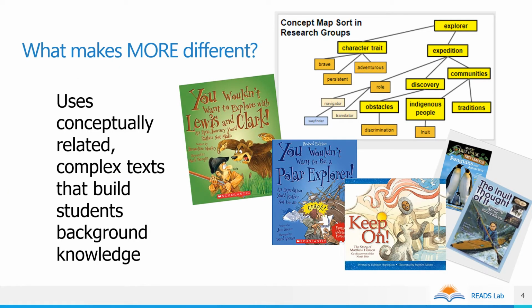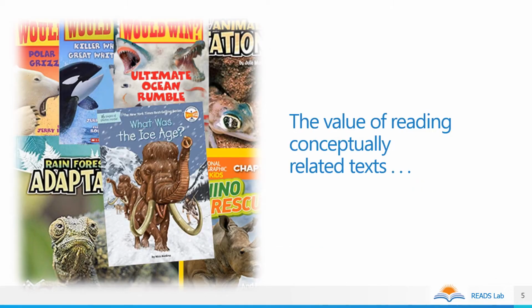One key difference between the MORE program and some other approaches concerns the selection of texts that students read. The MORE program emphasizes the use of conceptually related complex texts for all students. This helps build students' background knowledge. For instance, in this study, students read a series of books about animals, which had common themes like survival, adaptation, and ecosystem. Reading several of these books together as part of a coherent unit helps to reinforce and cement the key concepts in students' minds. This builds the background knowledge that will allow students to transfer the concept of, say, ecosystem, which they learned in the context of tundras, to new areas like deserts that were not in the MORE curriculum.